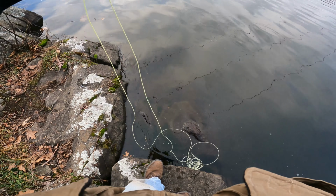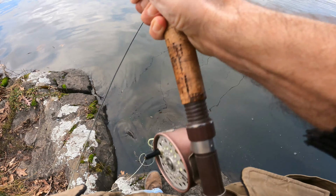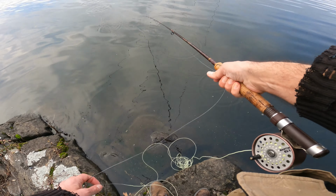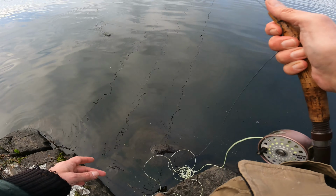He just nailed me by surprise. It came along the side there. He feels a bigger one. Caught up this. Oh gosh, he got away. He got caught up in those weeds.